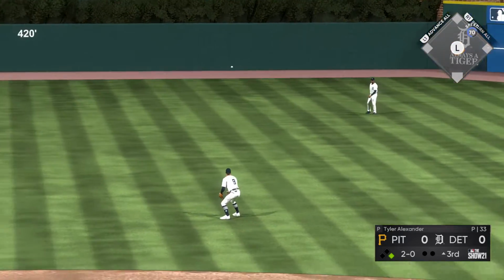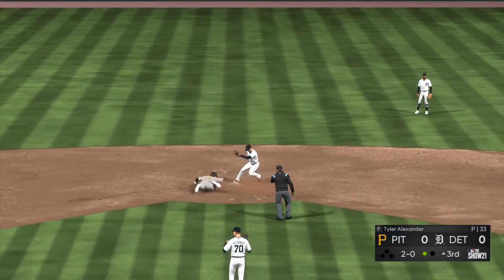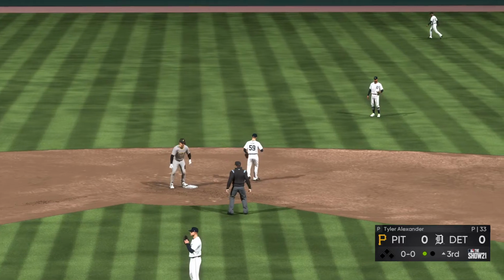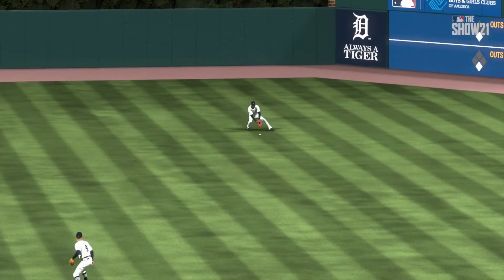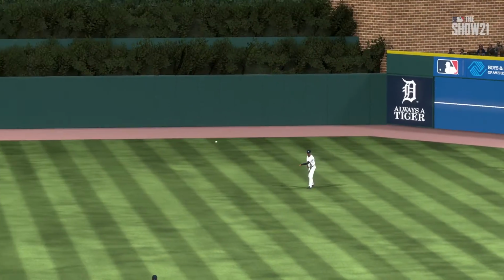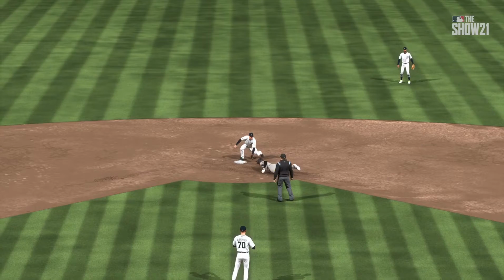The throw into second. And he's out trying to stretch it into a double, so a costly mistake here leading off the inning. Well, he clearly thought he had a shot at 2 on the hit, but they did a nice job in the outfield of getting it in quick to cut him down.